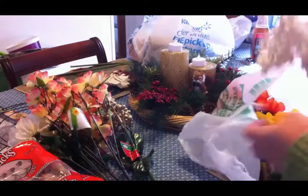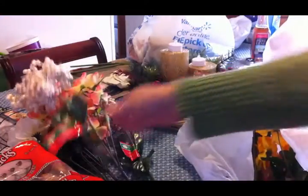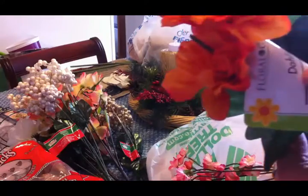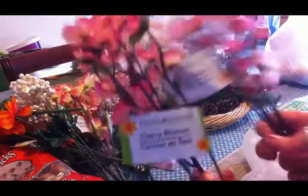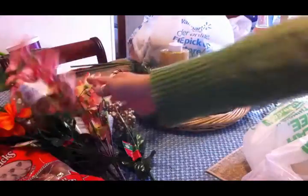I got another one of these berries, and these are white berries. And then I got some orange Delilahs. Yeah, Delilahs, that's what it's called. And some yellow Delilahs. And then I got 2 bunches of the pink cherry blossoms. Thought those were really pretty.